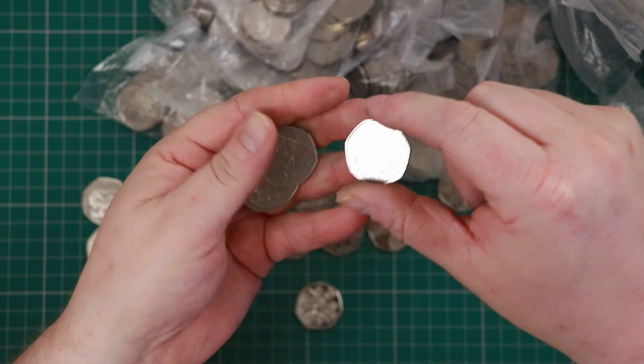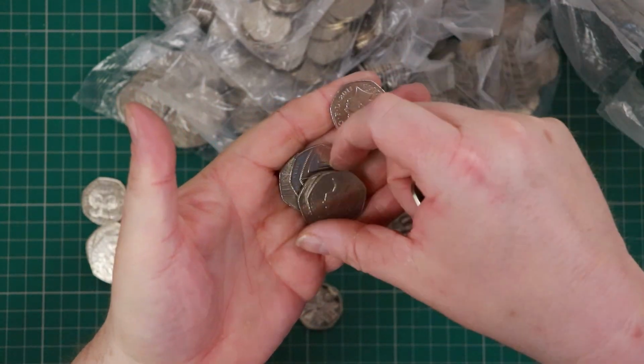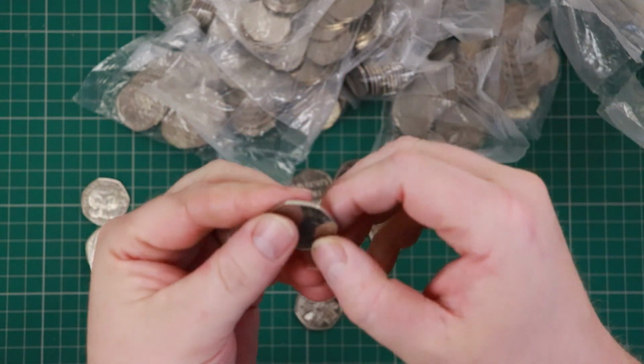Oh, 2011. 2011. Nice one. Shall we finish this stack of coins before we turn that one over? Why not? Tease you that little bit longer.